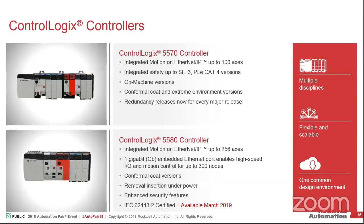We're getting close enough to redundancy where the L8 is starting to become a true reality for us in our industry. So we're pushing it more and more, specifically on the OEM side and system integrators, but also we're starting to look at it for end users. Not everybody needs redundancy, so we have a play there. When redundancy comes in, it's going to be the exact same hardware, so we're not going to have to swap out to a Series C or anything to that effect.